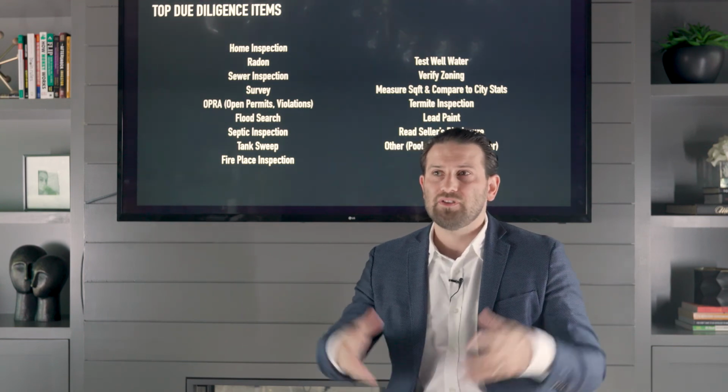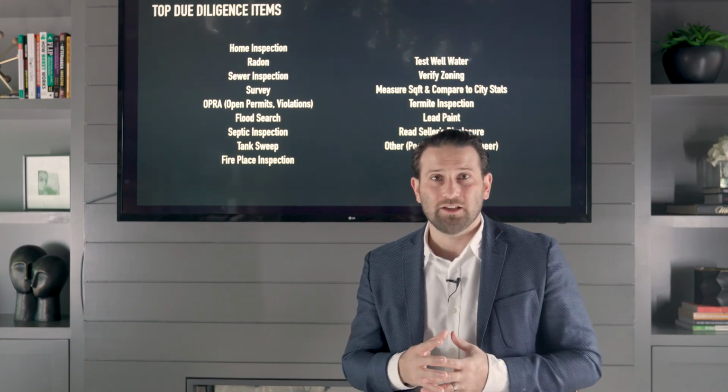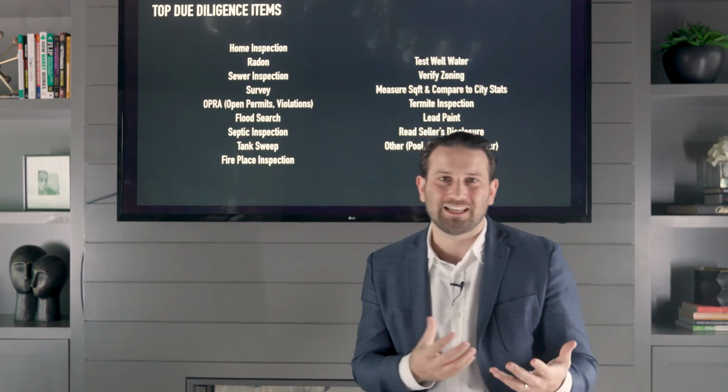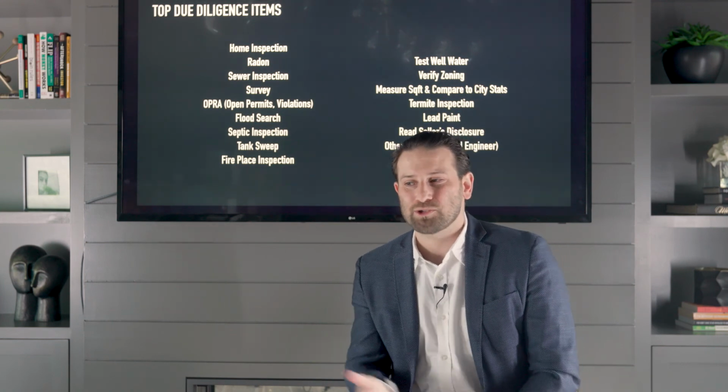And lastly, obviously there could be a million other things that the property has. It could have a pool, and then you have to get a pool inspection. It could have a jacuzzi, things like that. So you might need additional inspections, but these are the core things that you need. I already mentioned structural engineer.